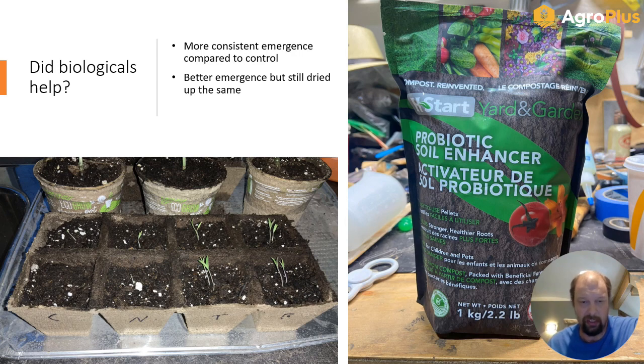So the Humaterra treated cells did see emergence. This is tomato seeds, did see emergence a couple days ahead of control, and it was quite impressive. Those plants were off to a head start pretty much all season long, but yeah, it doesn't necessarily translate into yield. If you build a bigger plant with a bigger root system, you increase evapotranspiration in that plant, and it can actually dry up faster than the control in drought situations.